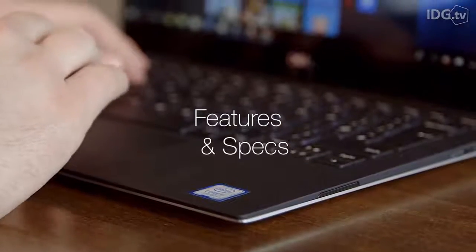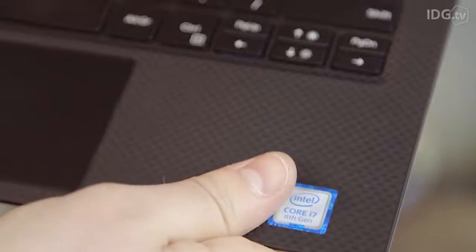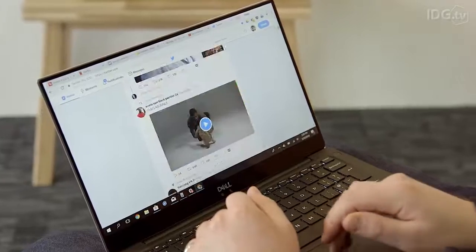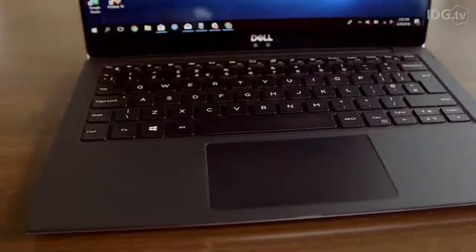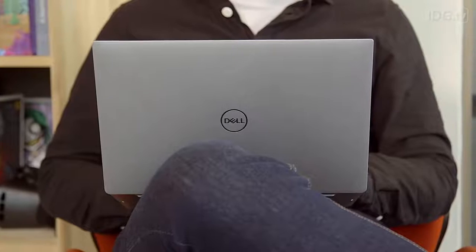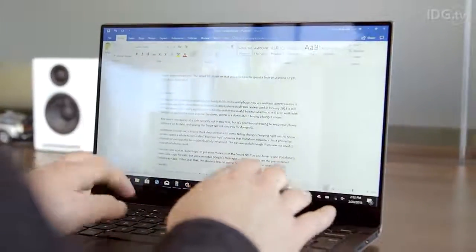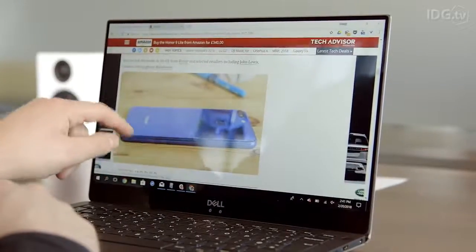Depending on your budget, you can go for a Core i5 or i7 processor, and these are all 8th gen Coffee Lake from Intel. All models have the Intel UHD Graphics 620 GPU. Other options are a minimum of 128GB and a maximum of 1TB of storage, and then 4, 8 or 16 gigs of RAM. Our high-end 16GB RAM model performed outstandingly, but you can expect slower multitasking speeds in the other versions. You can choose between a non-touch 1920x1080 FHD or a touchscreen with a 3840x2160 4K Ultra HD resolution.